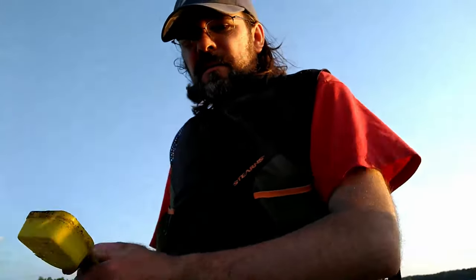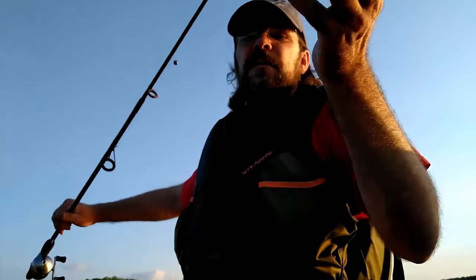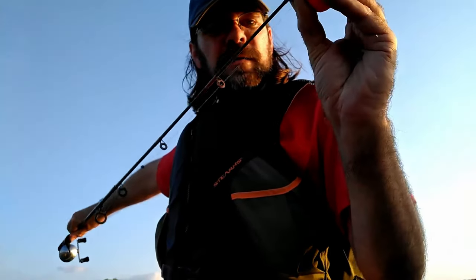I should be able to talk and my voice should be picked up on there. First thing we're gonna do is take the bobbers off of these. This is a spot where you fish the bottom.